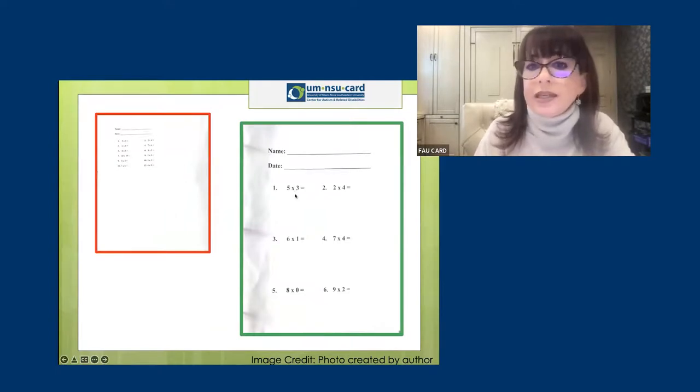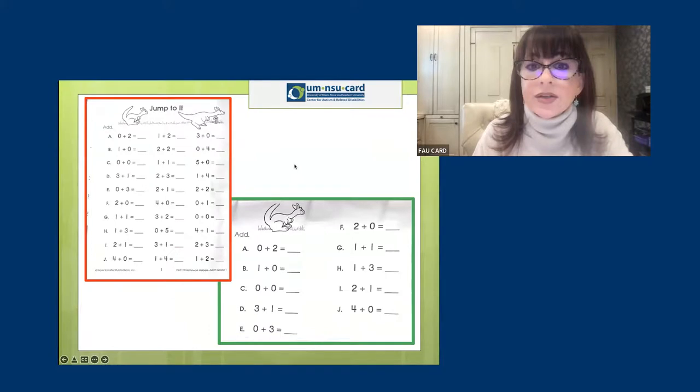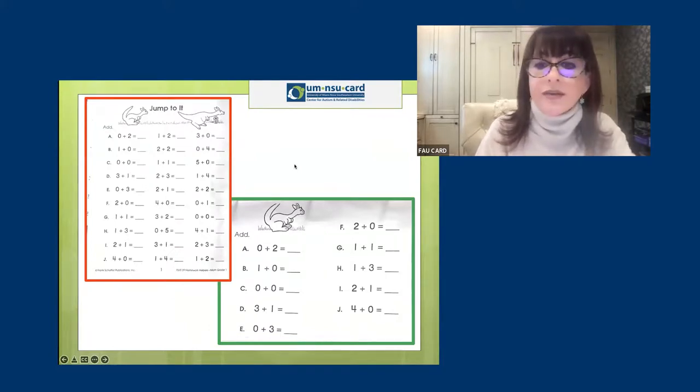Again, we redid this worksheet to make it bigger, more workspace. Here's another one. We enlarged it.